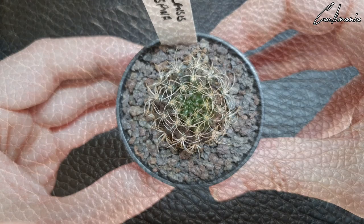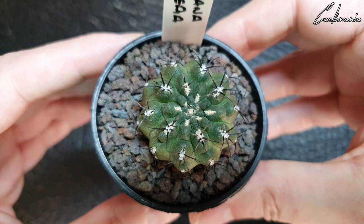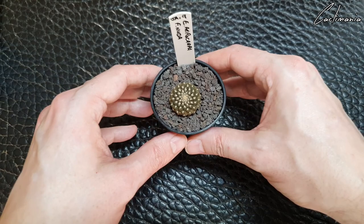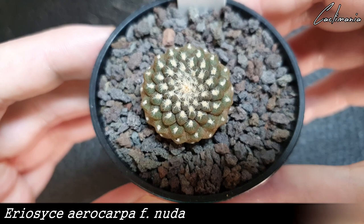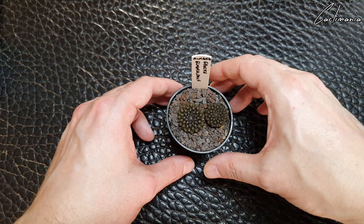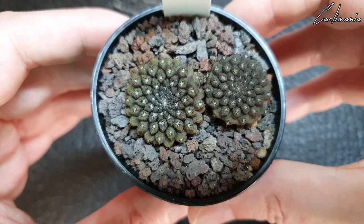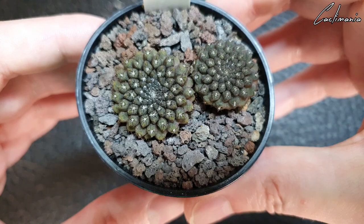Copiapoa heinrichiana, subspecies intermedia. Copiapoa aerocarpa, quite similar to esmeraldana, which I'm about to show you after this one. These are esmeraldana. Yeah, a little bit more challenging to take care of, Copiapoa, especially this one. This is notorious for rotting, especially if it doesn't have good ventilation.